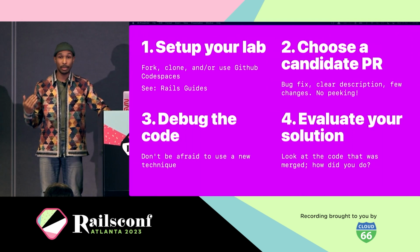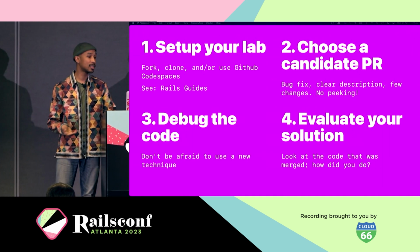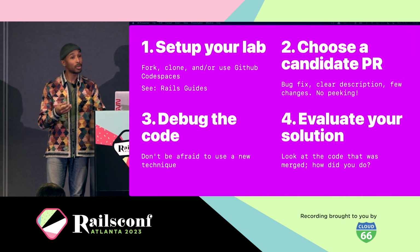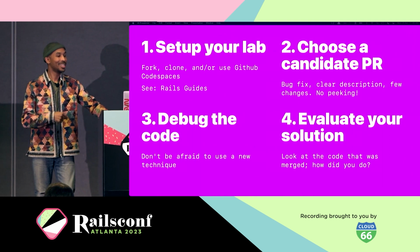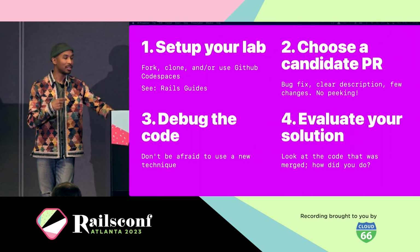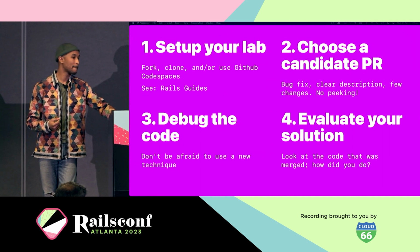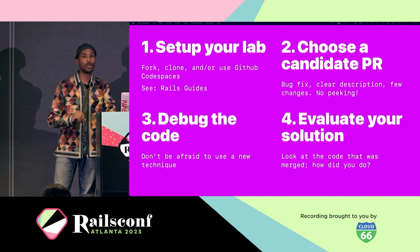Next, we start the actual debugging process, from puts and breakpoints to benchmarking and tests. And then finally, once we feel like we have a solution or otherwise get stuck, and that's also okay, then and only then do we take a look at the patch and the code and try to compare our solution to what was ultimately merged. So with that, let's go through these a little bit more deeply one at a time.